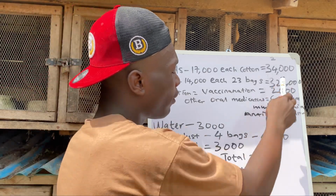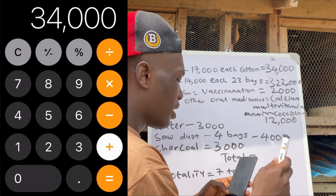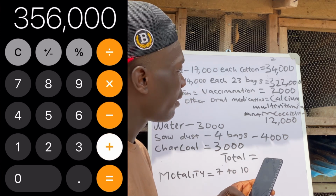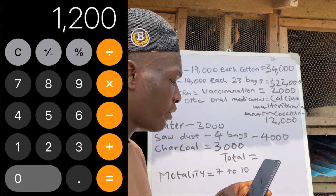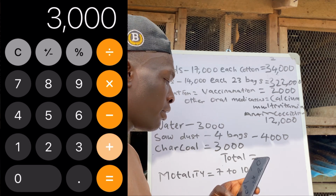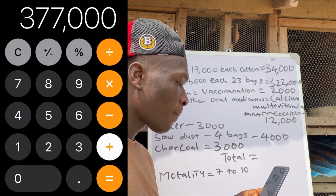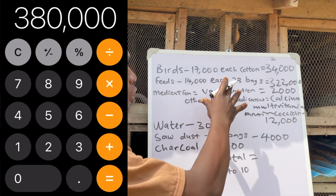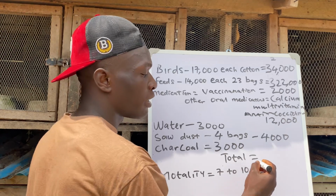34,000 naira plus 322,000 naira plus 2,000 naira plus 12,000 naira plus 3,000 naira plus 4,000 naira plus 3,000 naira. So after calculating all these costs, we will arrive at a total of like 380,000 naira.